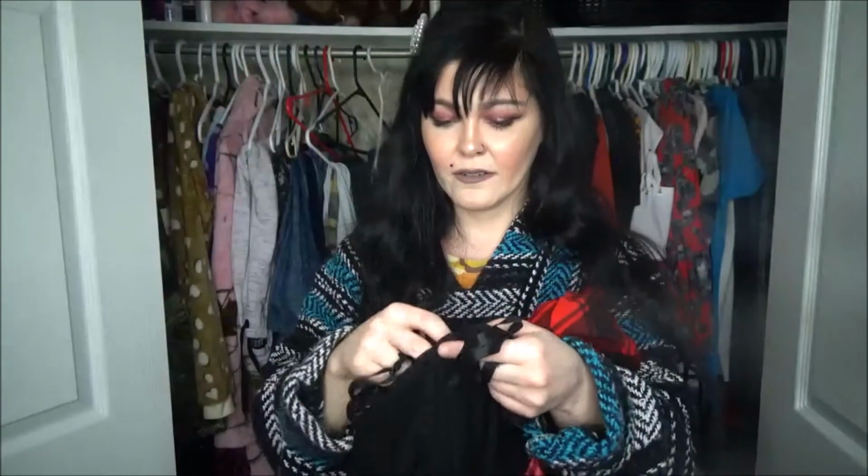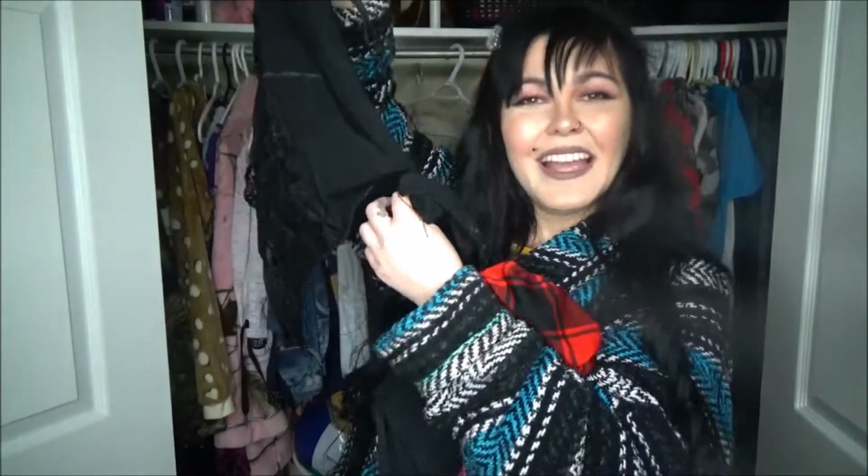What's going on here? Oh, that's my least favorite part, is this. It goes right up my butt. So I just tuck this part into my jeans. I'm just like, not today.